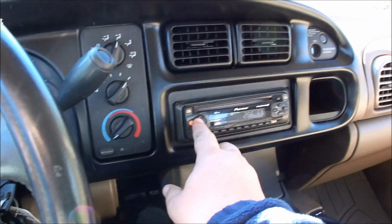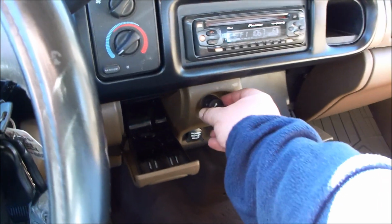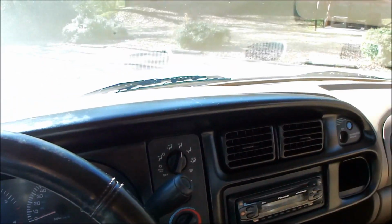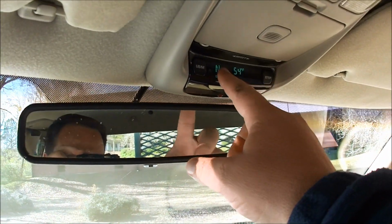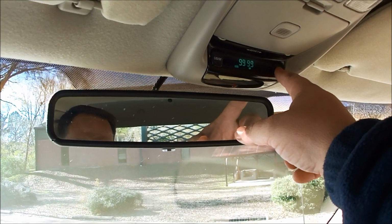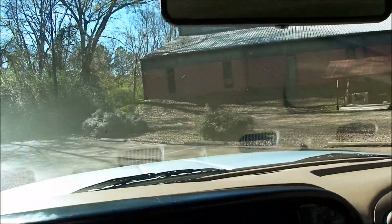201,000 miles, Pioneer stereo CD. You can disable the passenger airbag. Got extra outlets. Cigarette lighter's good. Dash is good, like I said. Even the overhead, it's got the automatic dimming rearview mirror. It's got the compass heading. Got the distance to empty, 20.7 average miles per gallon, 210 miles to empty, all that good stuff.